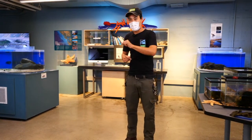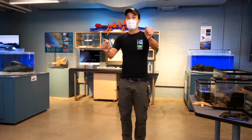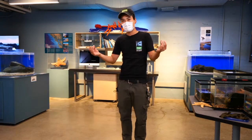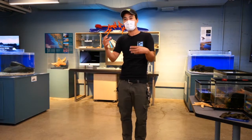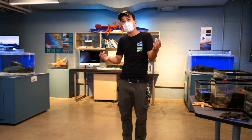In the grand scheme of life, things are going to have to adapt to their surroundings and live their lives the way that they have to. Pipefish are long because they're going to be adapted to be living and hiding within the reeds and the eelgrass of their habitat type.